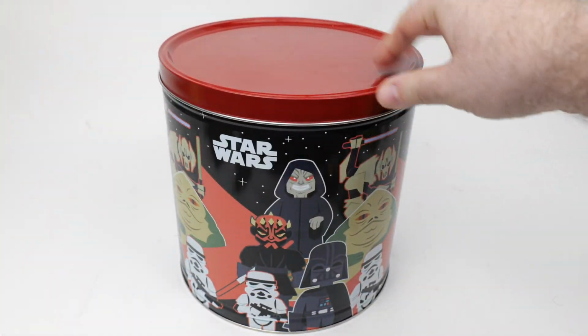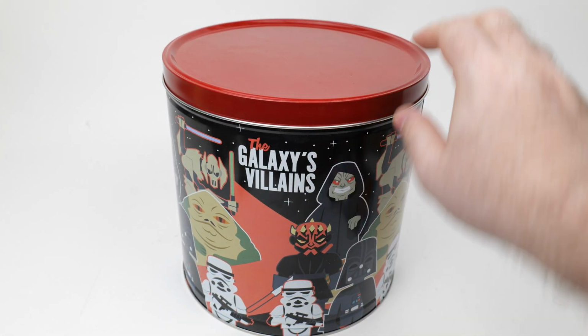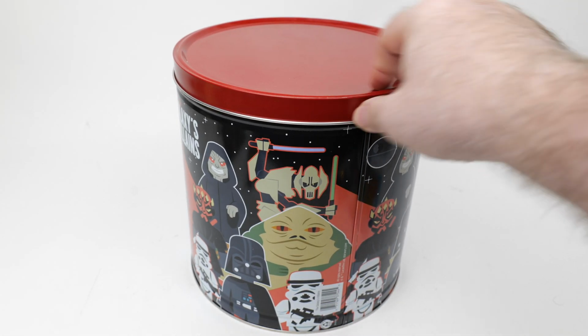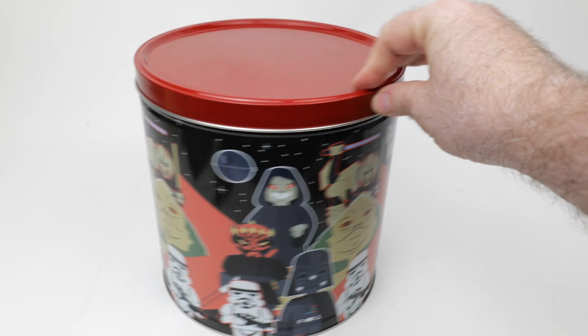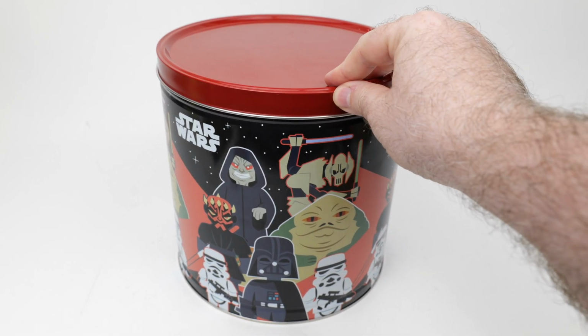And he also has a number of other villains. Of course, it says the galaxy's villains there. I think they could have thought of a few more villains, to be honest with you, but they do have a lot of the key ones there for sure.